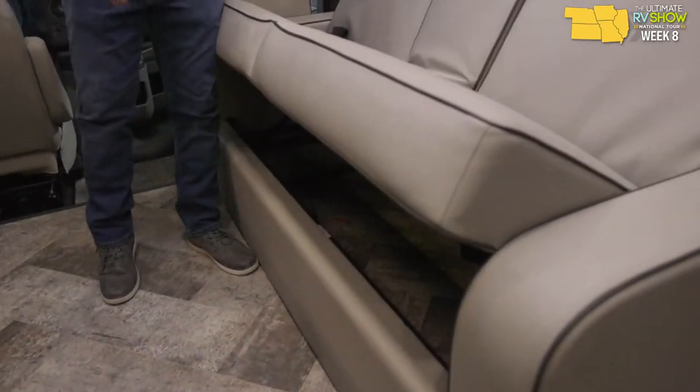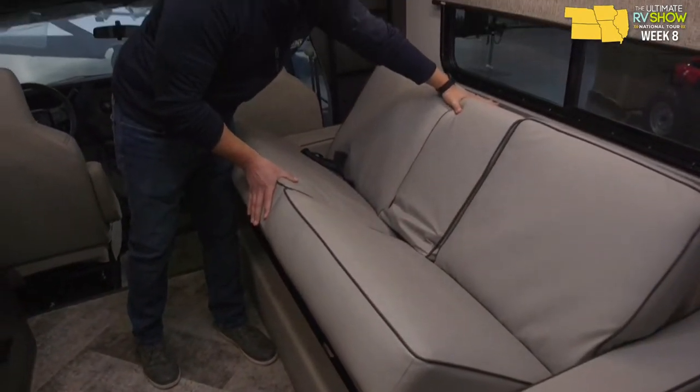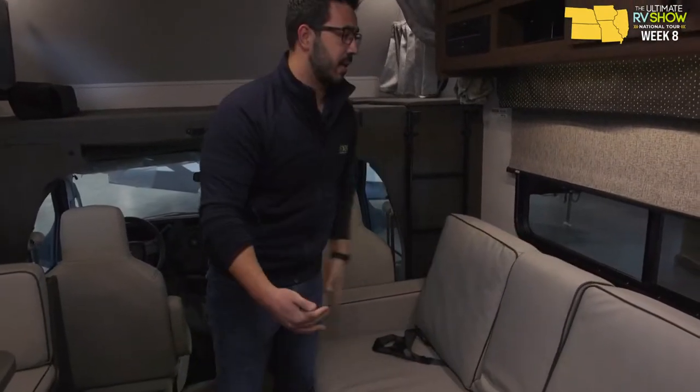If you want to drop this one down into a sleeping position, you can do that too. It is still a jackknife sofa. It's not a huge bed, but it does the trick in a pinch.